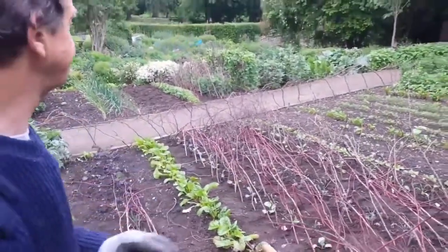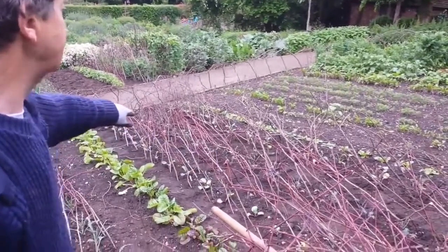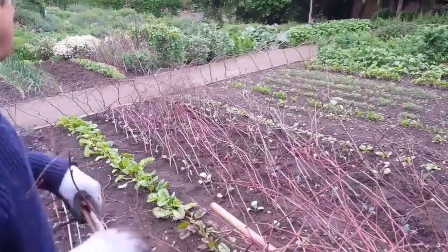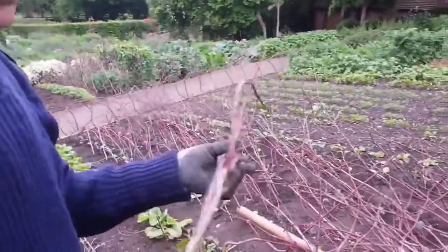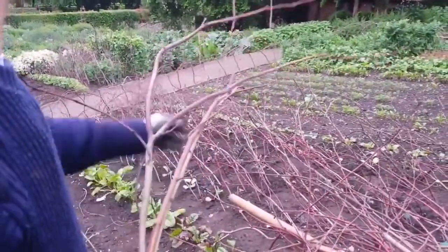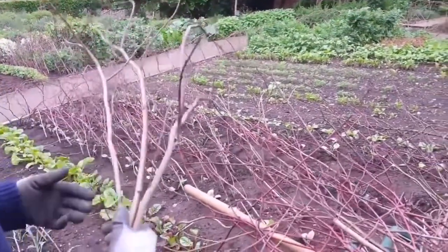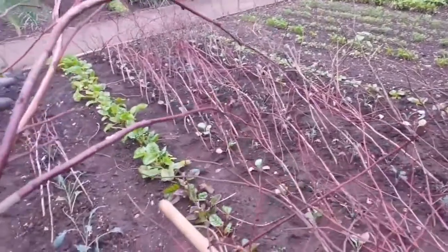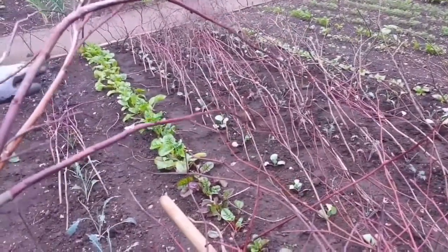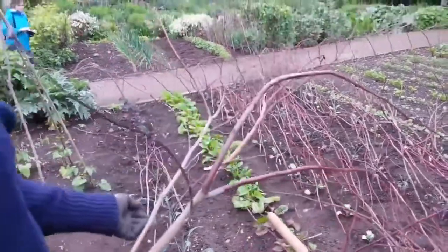So what I've done, I've replanted some more plants that we had in reserve, and we collect these, which are mainly lime, and a little bit of hazel and some old elm, and just lay them across on a sloping angle, because the birds don't like to get their wings tangled in them. So hopefully, we're hoping that they won't land there tonight.